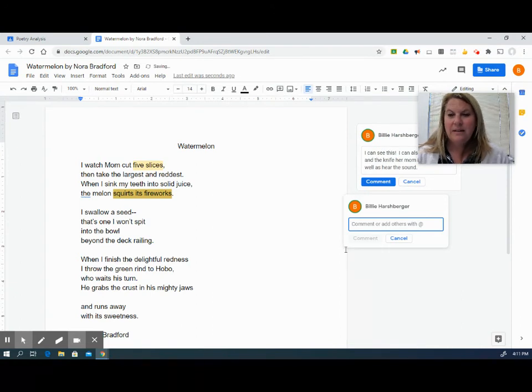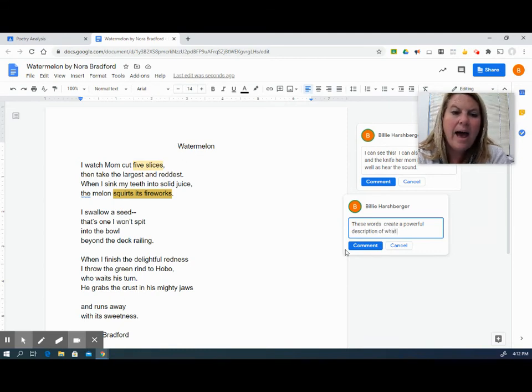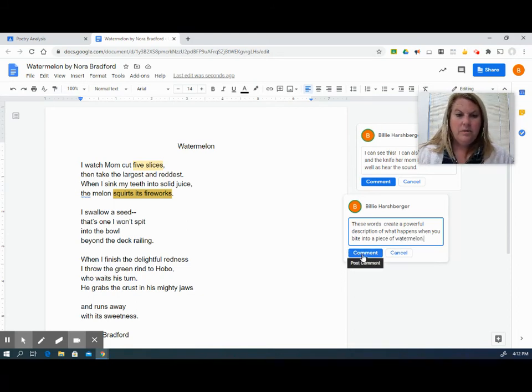So I would say something like, these words create a powerful description of what happens when you bite into a watermelon, a piece of watermelon. So I would hit the comment button.